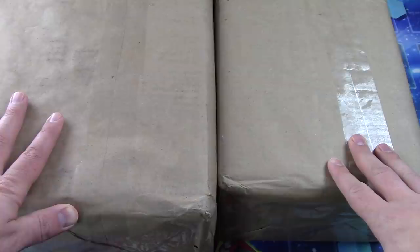Cracking YouTube, Jobber here, and I have two giant boxes that came in the mail today. They both came from the same exact guy, and there's some epic cards in here.